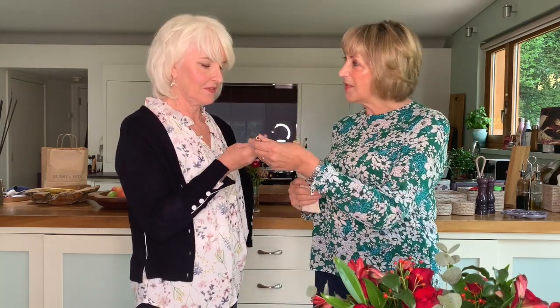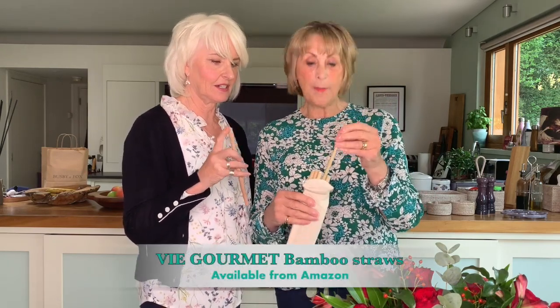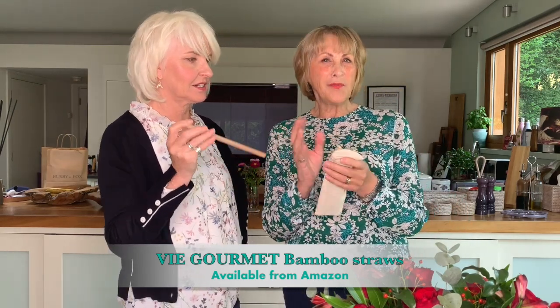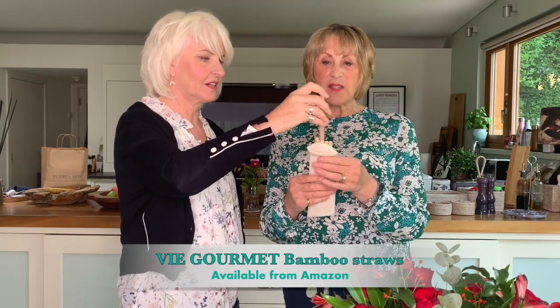And actually feel the weight of it. They feel great. They're fun. And look, they're different sizes as well. This is from a company called Gourmet, and they do lovely little coconut bowls and really interesting things. Definitely worth a look. Anyway, that little pack's $5.95 on Amazon. They last forever, and you could easily carry that around with you and do your bit for the world.